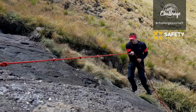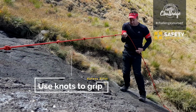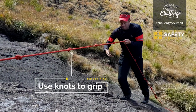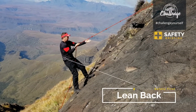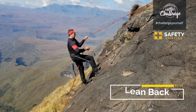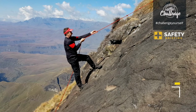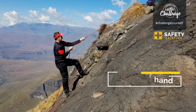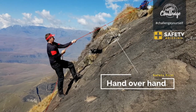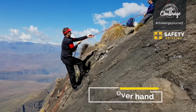When you go up the ropes and when you come down them, use the knots as places to grip. So place your hand just above the knot so that any slippage of the rope results in the knot butting up against your hand. Lean back slightly, which will allow you then to push your feet into the rock face. Put your feet flat, slightly wider apart than you normally would. Walk up the wall while pulling yourself up with your hands, going hand over hand. Don't be tempted to try and go too vertical, because what happens then is your feet slip out from underneath you.